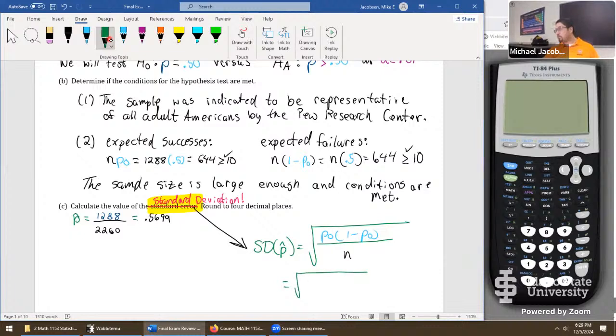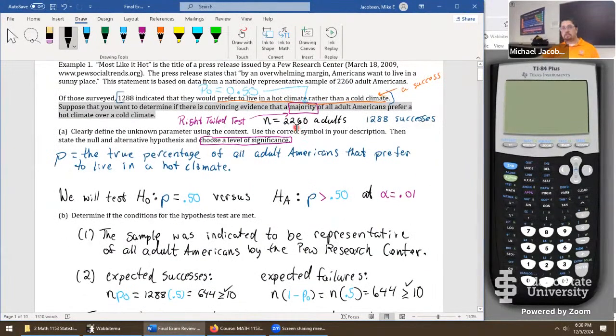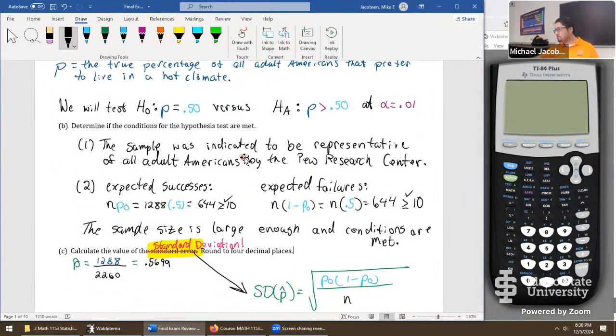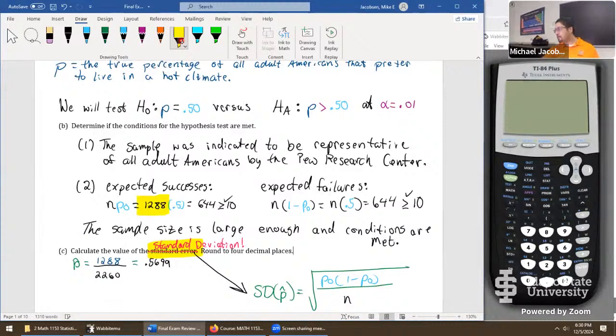This is going to be the square root of, we take P naught times 1 minus P naught. That'll be 0.5 times 1 minus 0.5, or rather just 0.5 times 0.5. Divide it all by the sample size, which was, I forgot. 2260. Yeah, now I'm looking at that, I think I made another mistake on here. Sorry about that, folks. I'm just trying to go too fast on this. It was for sample size 2260, and the mistake I made was here. That should have been a 2260 as well, and that means when we cut that in half, that should have been 1130.